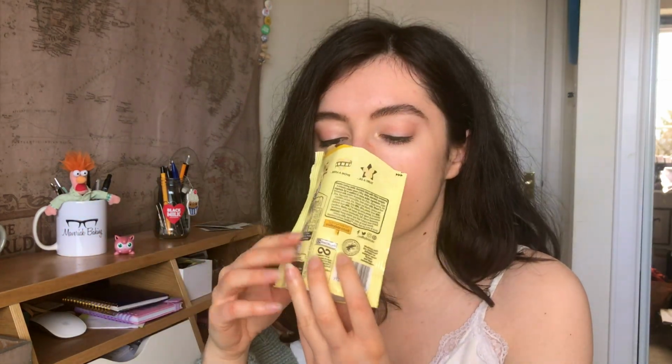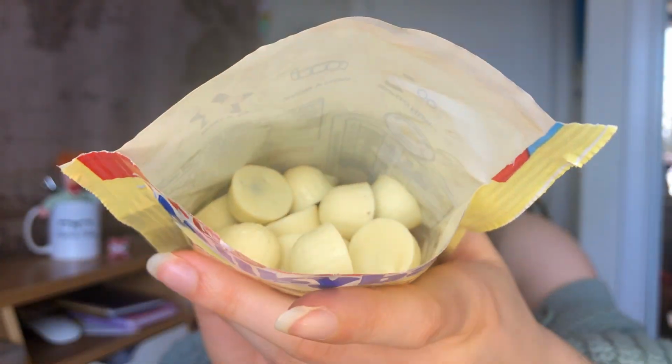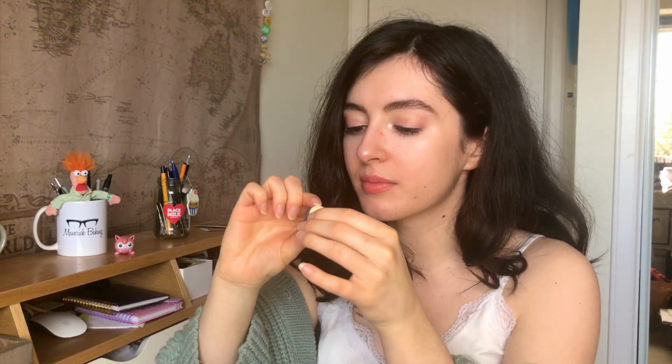The smell is immediately Milkybar, which is an obvious but good sign. And it's a reasonably well-filled bag. Sometimes these things are half empty, but it actually looks as if we have a decent amount of these in here. This is the size of one of these little chocolatey things for scale, properly bite-sized. Shall we try one and see how they are though? The Milkybar Cookies and Cream.